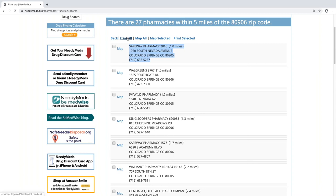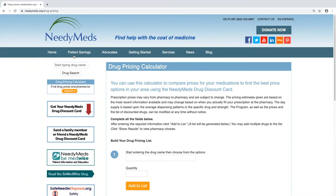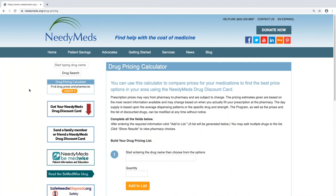So now let's say you have your drug discount card, you know what pharmacies in your area accept it. The next step is finding out how much the drug will cost you using the drug discount card. For that, you will go to the drug pricing calculator on the top left side. To find out what your medication will cost you, you will need to know the pharmacy zip code where you would like to pick up your prescription. You will need to know the prescription name, the dosage, and the day supply, meaning, for example, is the prescription for 30, 60, or 90 days. So with the pharmacy tracker and the drug calculator, you'll be able to find out where to pick up your medication and what you will be paying before you head out the door.